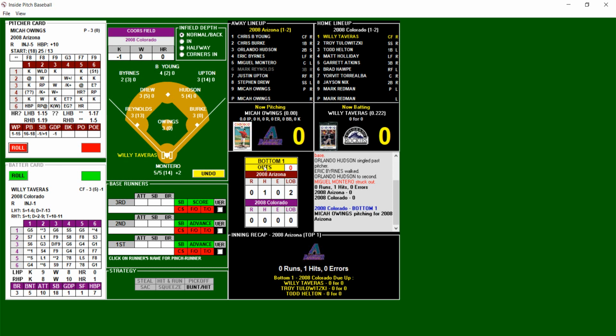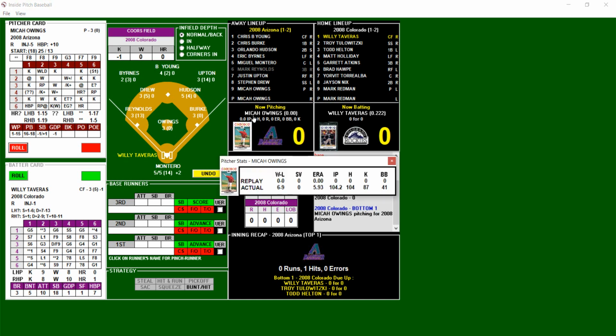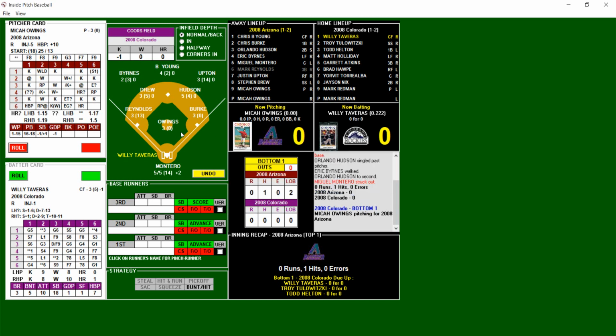On the mound for the Diamondbacks, it is Mitcha Owens, who has 6 wins, 9 losses, 5.93 ERA, pitched 104.2 innings, allowed hits, 87 strikeouts, and 41 walks. And Owings is ready to start as Willie takes his place in the box. Here's the pitch.